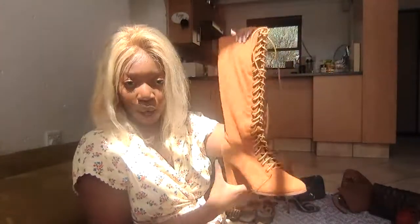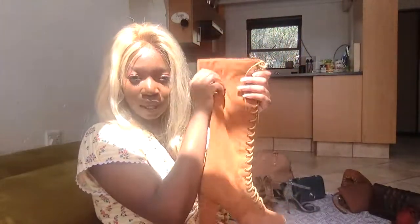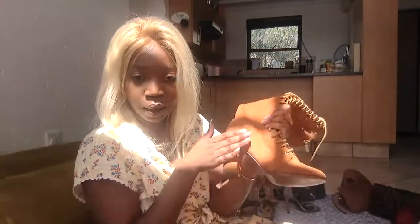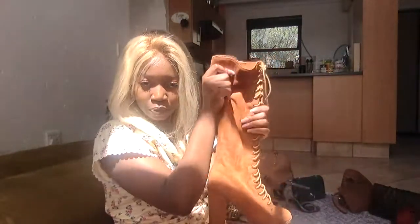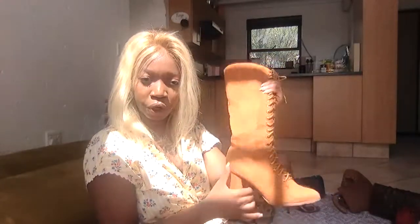Then, of course, you have to have a boot, right? You have to have a boot. So for me, this is like how I rock it. This is like a suede kind of material. It's very soft, very beautiful. You just need to wipe it. It's very easy to maintain.